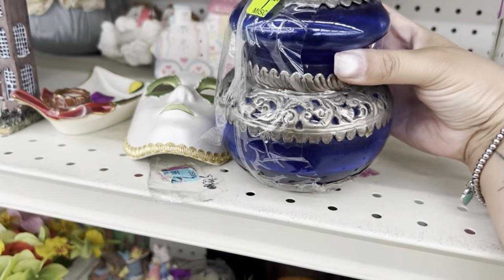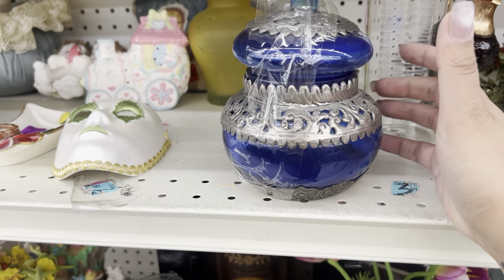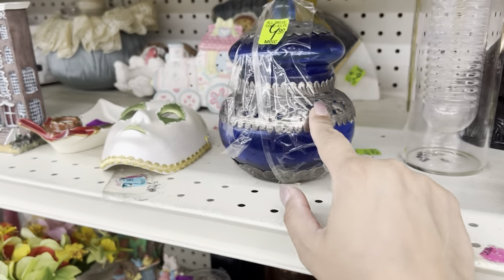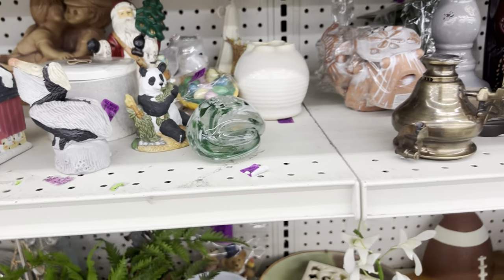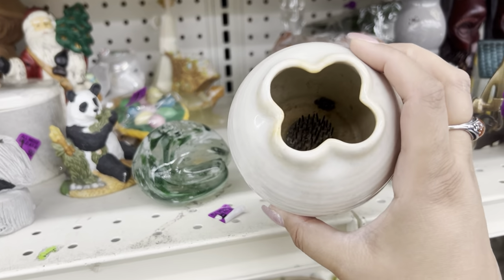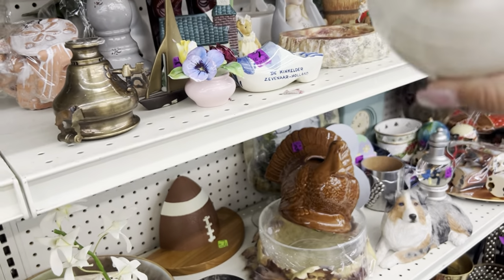Oh, this is cool. This is metal and blue glass. $5. Meow. Oh, this is nice. $2.99, and there's a little metal frog in there.